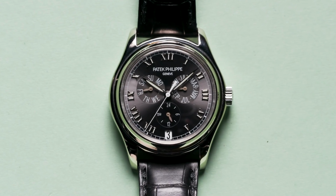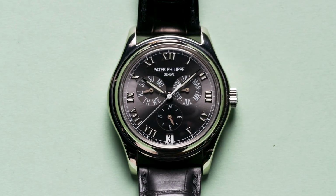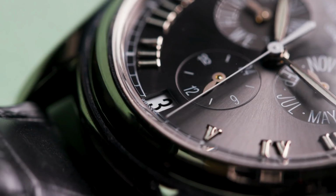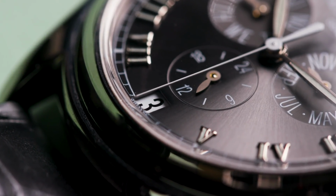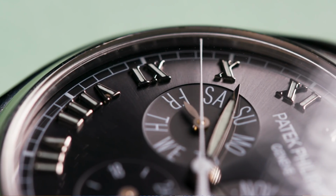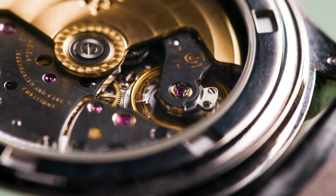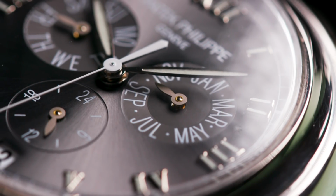The second piece I've got in this week is one of my all-time favorite classic Patek Philippe's. It's the 5035G. It is the original annual calendar. Now, I always think of an annual calendar as one of my favorite complications, really practical. And I feel like it's been around forever, but this was only invented in 1996 by Patek. And this is one of the first generation white gold annual calendars, really cool gray dial. Love this piece.